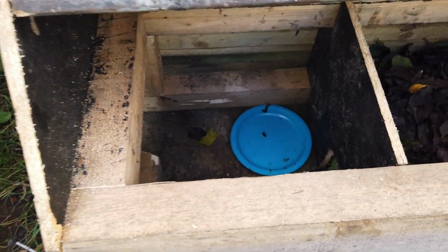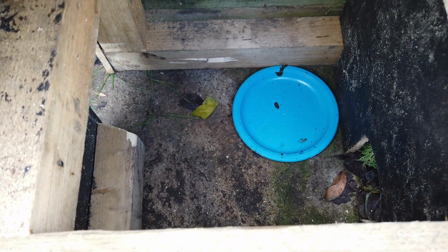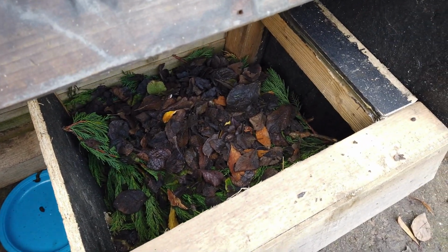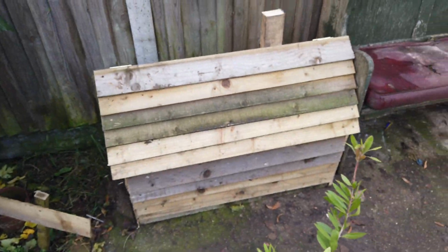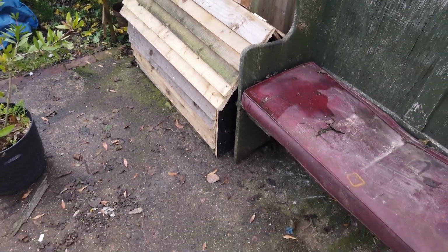As you can see, I've put a feeding station in the middle at the front, so they can come in and have grub. I've also put another entrance on the opposite side from the main entrance to stop predators and stuff like that. I've chucked a load of leaves and bits and pieces in there, and hopefully that'll entice them to come. But there it is, Hog Manor, and it's just outside our back door.